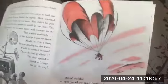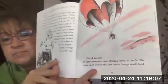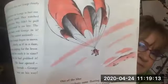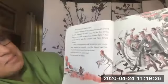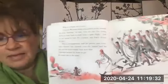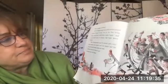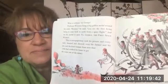Look at that. George was on his way. Out of the blue, an open parachute came floating down to Earth, and the truck raced over to the spot where George would land. Look at that. What's his face look like? Does he look happy? He does. What a great thing for a curious little monkey to do. Look. What a welcome for George. Look, Professor Wiseman hung a big golden medal around his neck because he said, you are the first living being to come back to Earth from a space flight. And on the medal, it said, to George, the first space monkey.